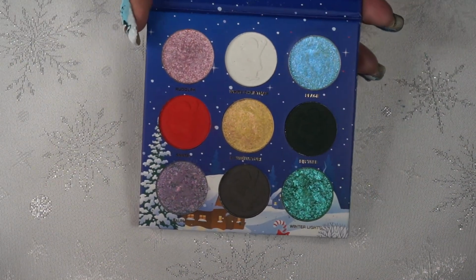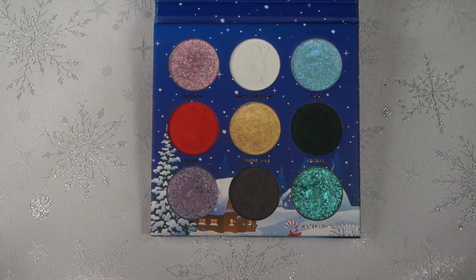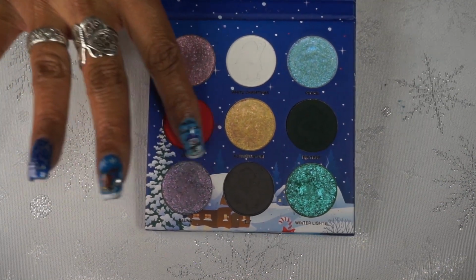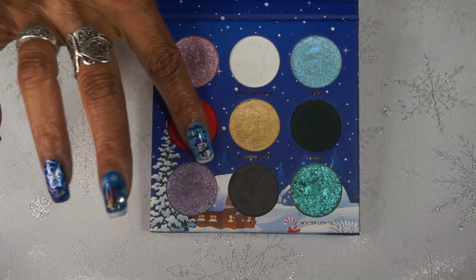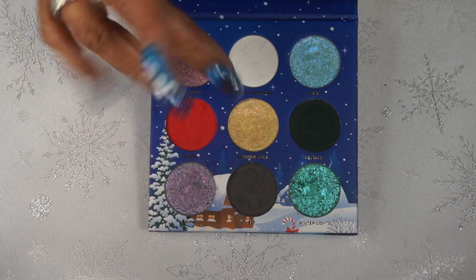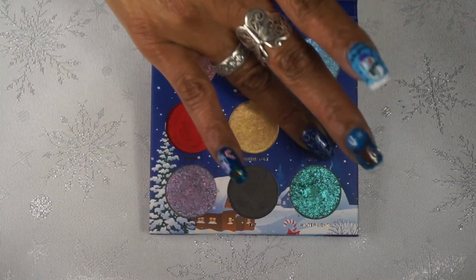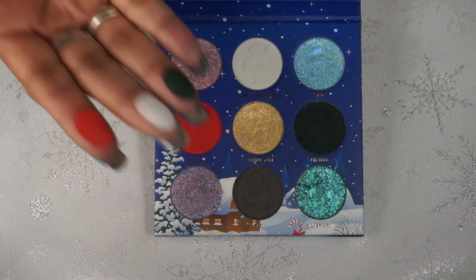And that is the color story. Beautiful color story. The mattes in here are so nice. This red, these are so soft. It's a more orange based red, which is fine. The white is nice. The green, this dark green, is gorgeous.